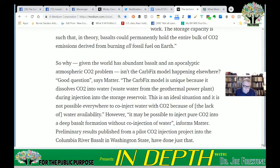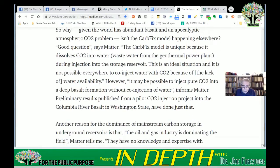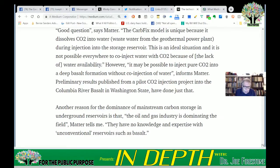Says Matter, quote, the CarbFix model is unique because it dissolves CO2 into water, wastewater from the geothermal power plant, during injection into the storage reservoir. This is an ideal situation, and it is not possible everywhere to co-inject water with CO2 because of the lack of water availability.